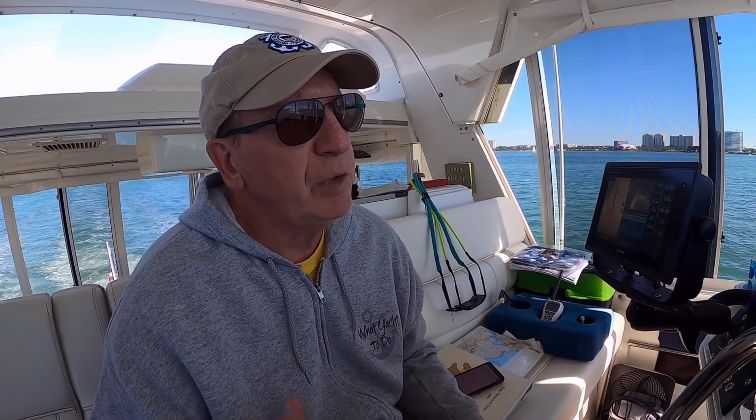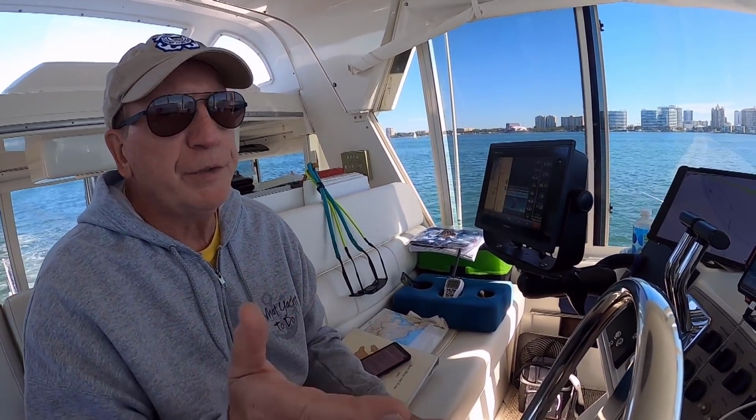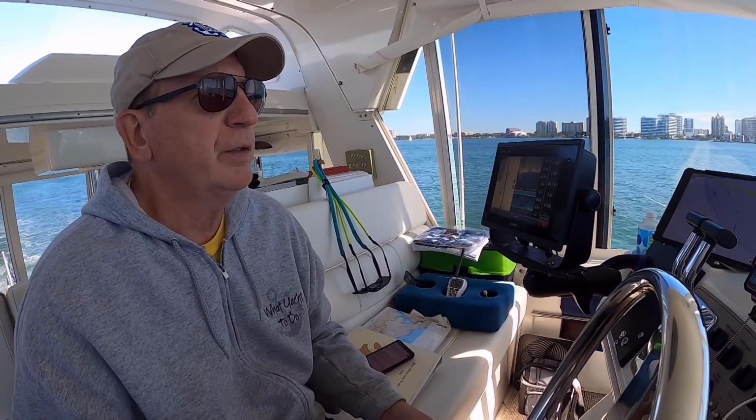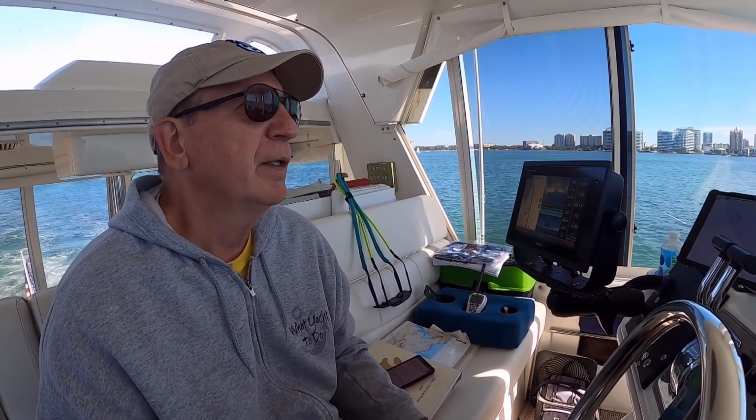We've also taken a look at the dock configuration. Even though we've been in here before, it's been 2 years ago. We've taken a look at the dock configuration on Navionics. We also did, and I highly recommend you do this, Google Earth. Zoom in on Google Earth, see what it looks like.